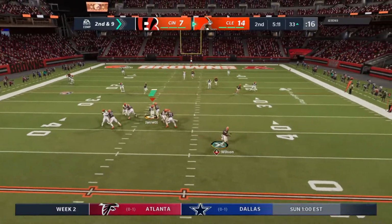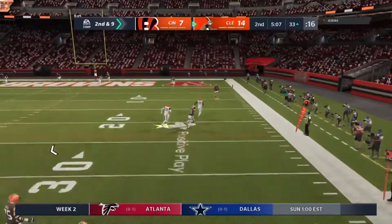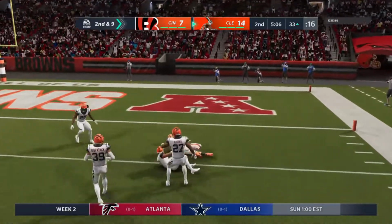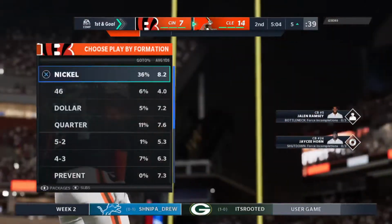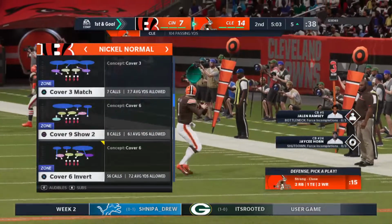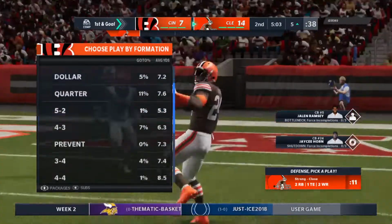From the shotgun, he'll look to throw. Oh, fires this one down. And this is taken in at the 5. And he gets it all the way down inside the 10 and mark him at the 5. A really good pickup of 28 yards.